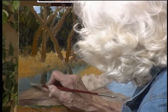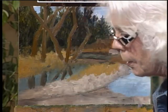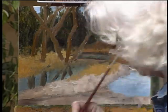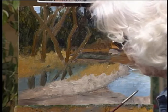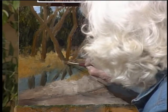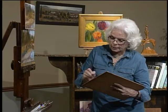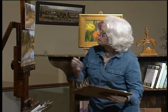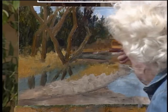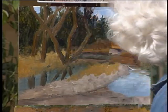This is supposed to be the reflections in the water. Let's get some dark in here. Right in there, and there. A little dark over in here on this side, and in here. There, that gives it a little more definition. I always like that definition there. Okay, yeah. There we go. And we'll clean that up later.